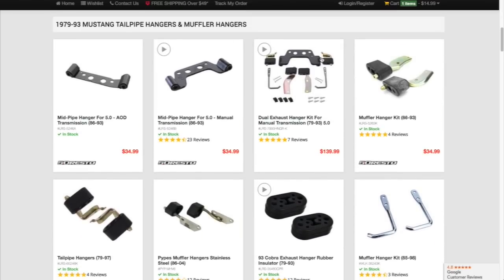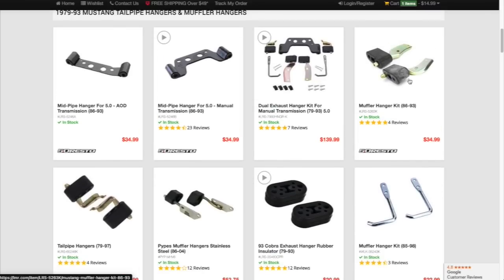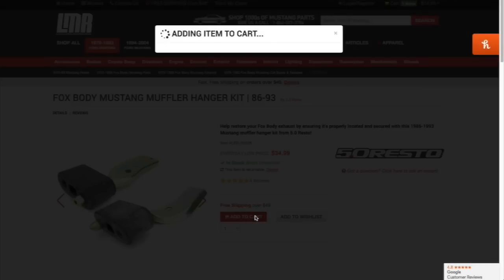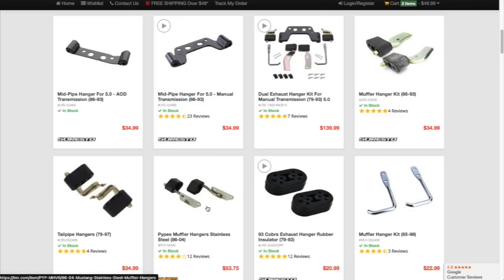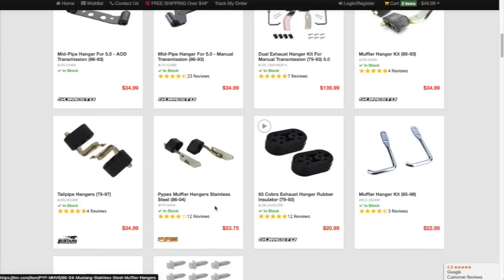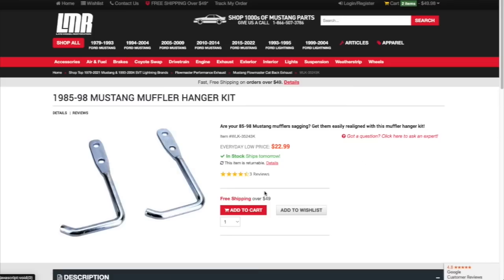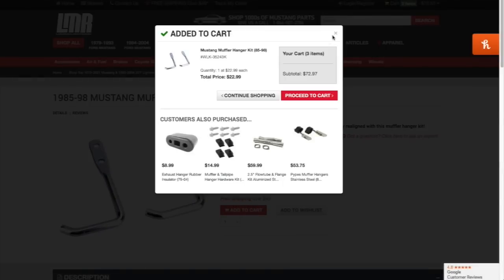Oh, they got some hangers. Like a whole hanger kit. That's pretty cool. I actually need that. Ooh, I didn't know they had those. Add to cart. I need those bad, actually. Tailpipe hangers. What's the difference here? 86 to 04 and 79 to 97. Let's see, I need a set of those as well to make my stuff look nice.